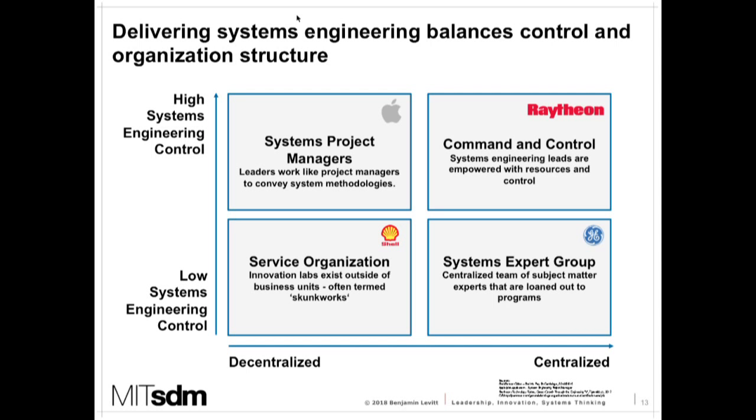Moving to the left, that's high system engineering control, high project control, and a decentralized organization. That's like system project managers using systems tools on a project team without any centralized system engineering authority. If we traverse the diagonal, we see low control in a centralized organization. That's a systems experts group, a centralized group of experts that disseminate systems philosophies and corporate visions. There are some publications on GE trying this, as well as a few other organizations.